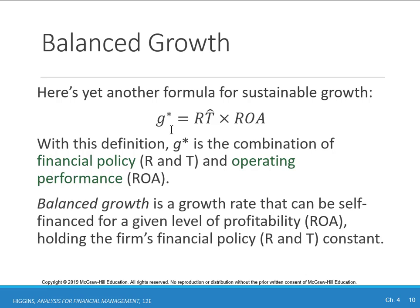Another way to look at this is the combination of financial policy, R and T. R is the retention ratio, T is leverage. That's our financing policy. Multiply that by return on assets. Again, this is really the same basic idea as before. But if we assume that R and T, the financing piece, is constant, we can create what is referred to as balanced growth. Balanced growth is the growth rate that can be self-financed for a given level of profitability. Hold these two constant. What is balanced growth?